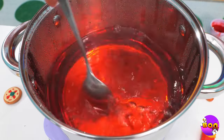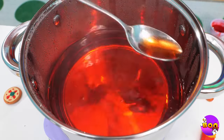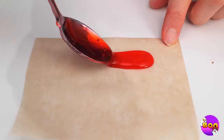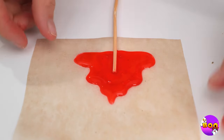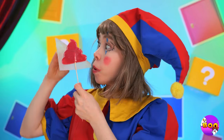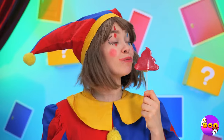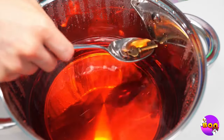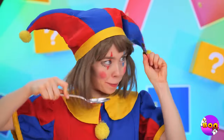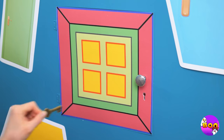No, wait, even better. She's become syrup. Pour into a shape on some wax paper. Add a stick, and it's a brand new lollipop. And look what's inside, the next key. These gifts just keep on giving.